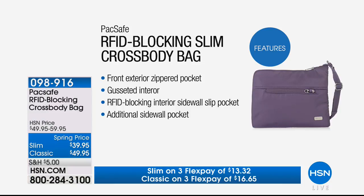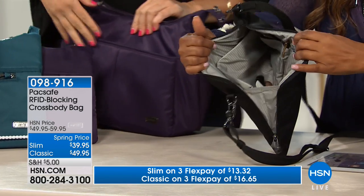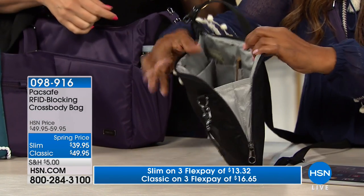I'm going to tell you some of the measurements in a moment, but here are some of the features on the slim. It has a front exterior zippered pocket, gusseted interior, RFID blocking interior, and additional sidewall pockets. It's got pockets on the outside. I mean, the lining on the inside is terrific.